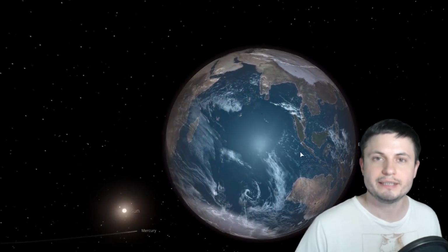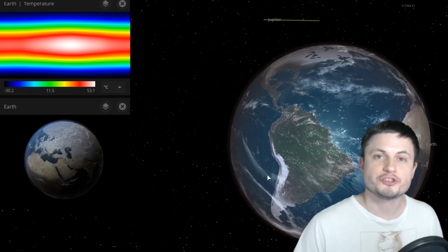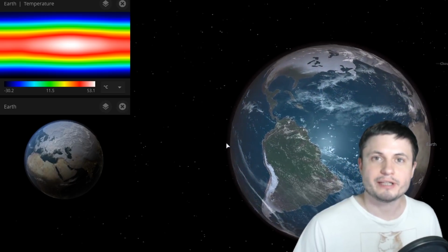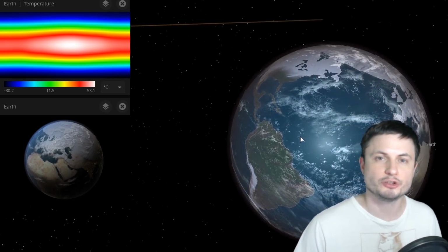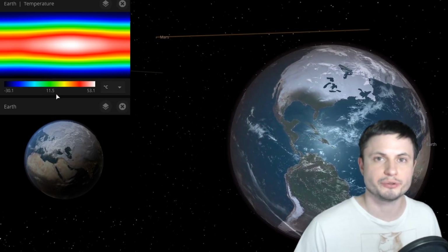Now luckily for us, we can once again simulate these levels in Universe Sandbox, and having increased the value to 70%, this is what we kind of get. With the sun being only about 70% as luminous, the average temperature here is just a little bit lower than it is today.